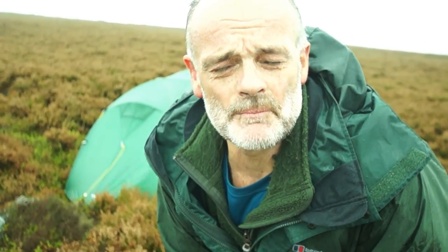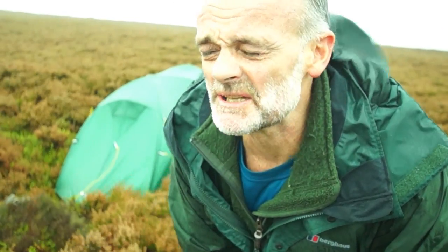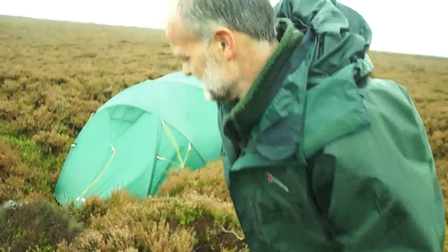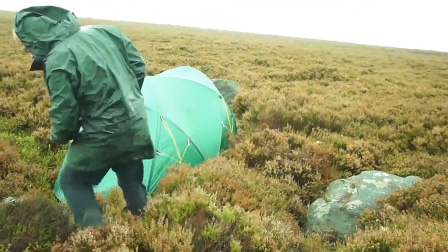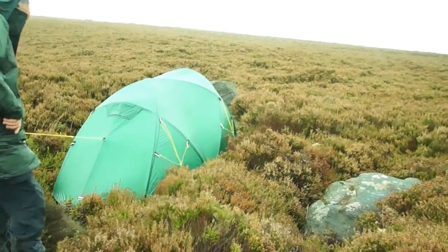Not gone too bad, that. I was quite pleased with myself. I had visions of it disappearing over Sheffield. So it's just a matter of getting the guy ropes in. I think there's only about six of them, so that's the easy bit. All settled in. I thought that went up quite well. It is horrendous out there. About 25 mile an hour winds and driving rain. I'm glad I'm inside here.